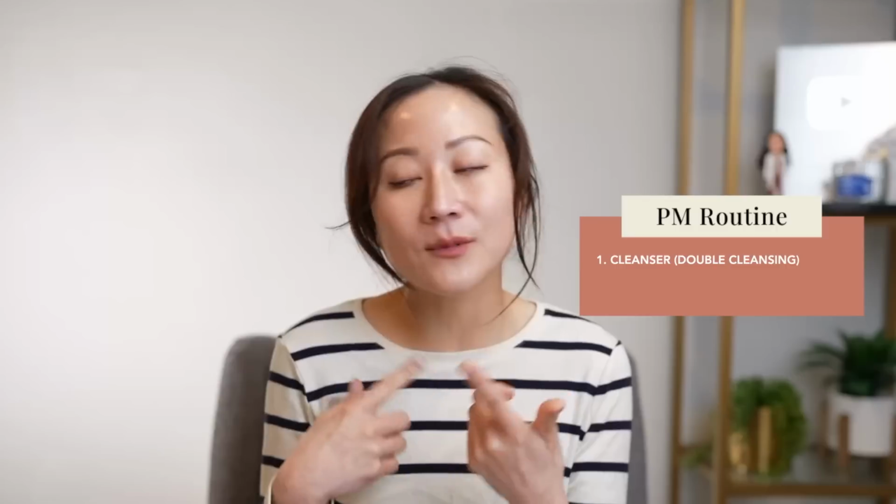All right, now moving on to the evening routine. The first step is cleansing for sure. Even if you don't use a cleanser in the morning, it is very important for us to remove everything effectively and thoroughly at night, because that debris from makeup, sunscreen, what have you, and the pollutants in the environment will just build up on our skin, not only clogging more pores but contributing to our skin barrier breakdown and more inflammation that we just do not need, especially around the perimenopausal and menopausal period in time.